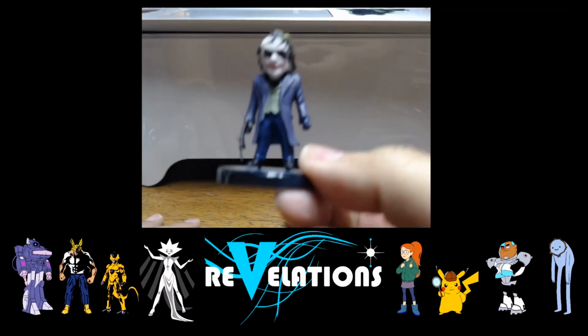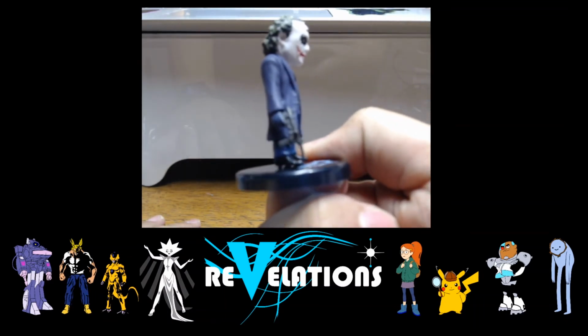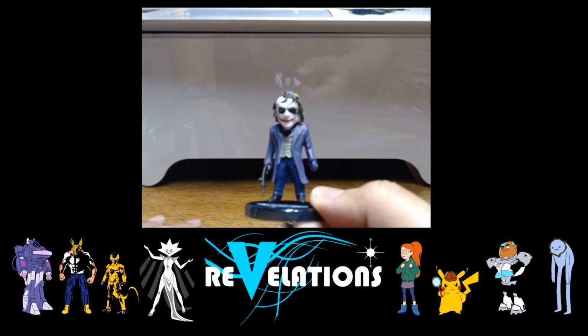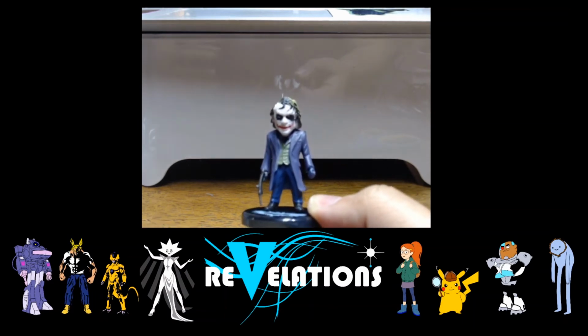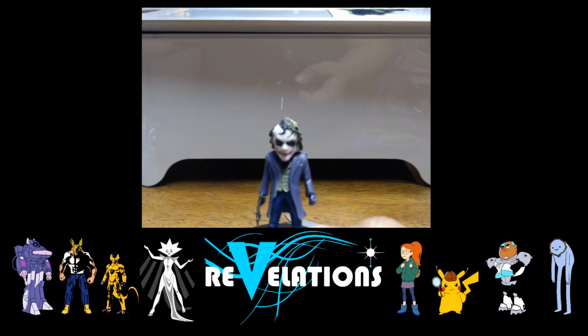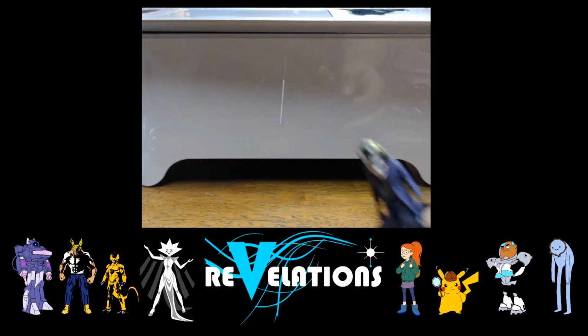He does not. So there's the Joker holding the automatic machine gun there. Semi-automatic. I don't know what you call it. I'm not a gun guy. But there he is holding that and just begging the Batman to come and hit him and kill him. He wants him to do it. But Batman, being the awesome hero that he is, does not do it.